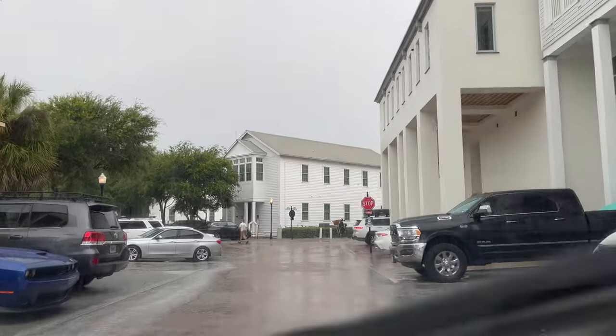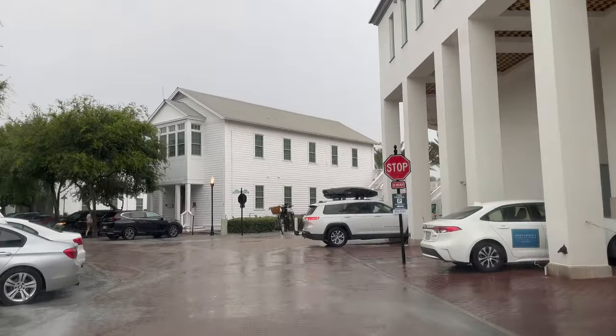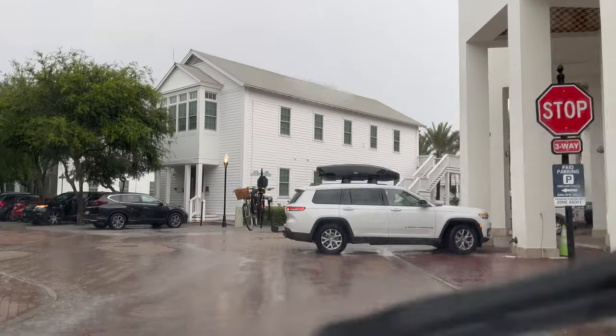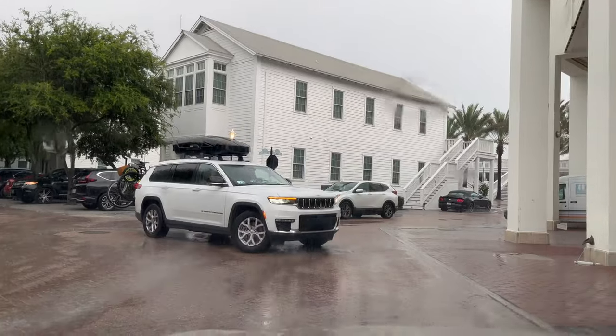Oasis parking. What about this one? Tow-away zone. Okay, this guy's pulling out here. Well, anyway, guys, we're gonna try to find a place to park. So hang tight. I'm gonna shut it off until we start walking this way.